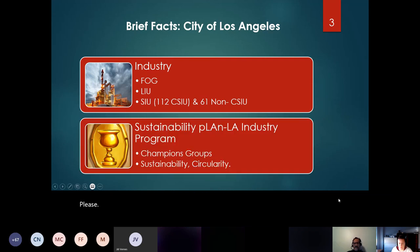To address the problem with industry and also to reach out to industry, the City of Los Angeles created the LA Industry program, which is led by Jennifer Kong. This is also an initiative of our division manager, Mr. Michael Simpson. And the objective was to reach out to industry.